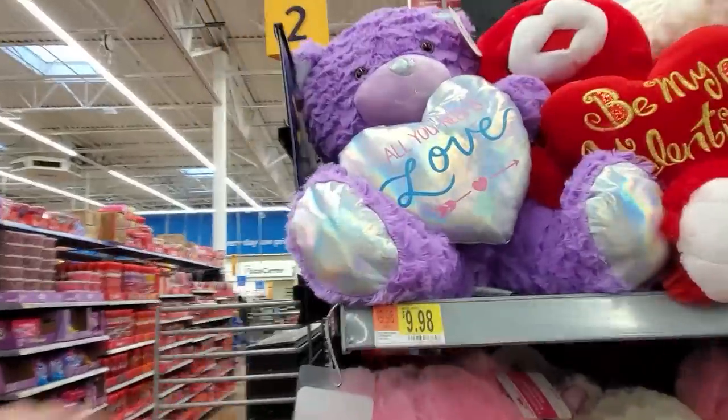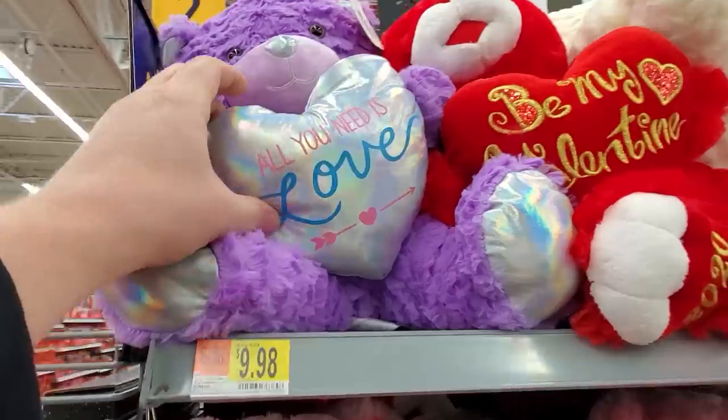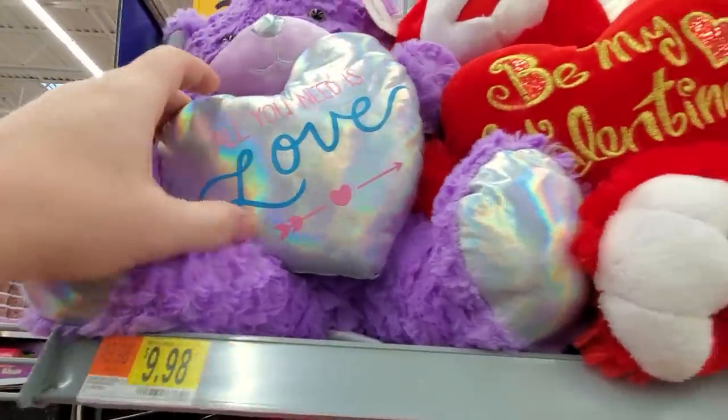Alright guys, we are going into Walmart because I'm just curious what kind of Valentine goodies they have. I don't know if I've taken any time to look at Valentine stuff since my kids were little. I'm assuming this is all gonna be like candy and stuffed bears and stuff like these. Look at this up here for our sweethearts. Look at this, we got purple bear for our sweetheart. All you need is love.